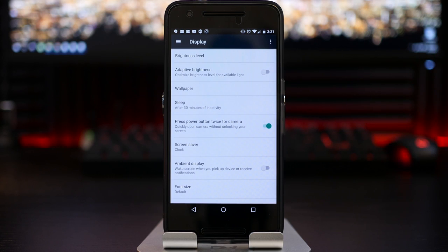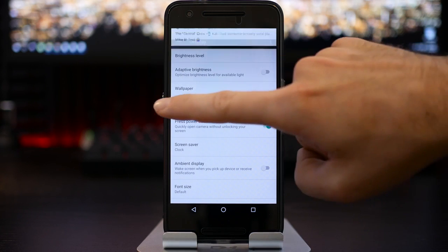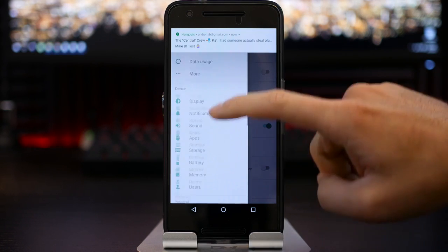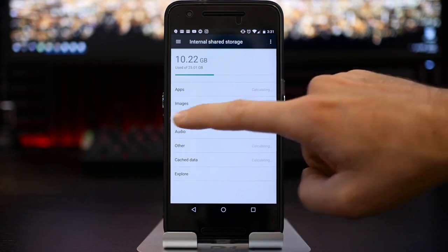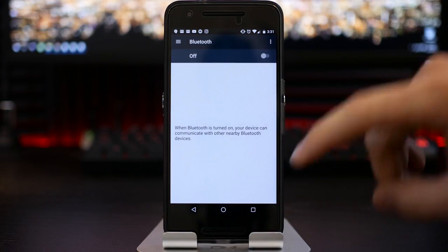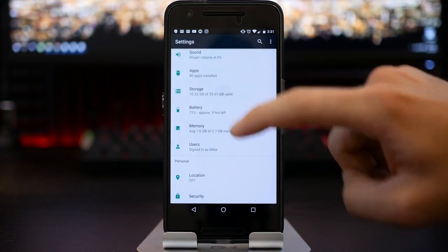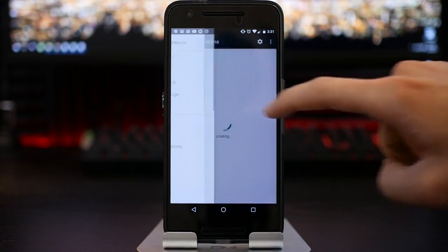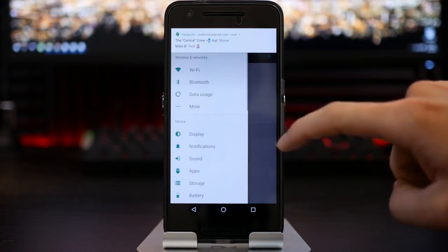Furthermore, if you actually go into a specific category, you can swipe over from the side here and you get another subsetting menu. So you can actually dive into a specific setting point from there. It's nice that I don't have to go back and find that application over and over. So for instance, if I go to storage, I used to have to hit back and go to notifications. Now I can just swipe right over and dive straight into that setting.